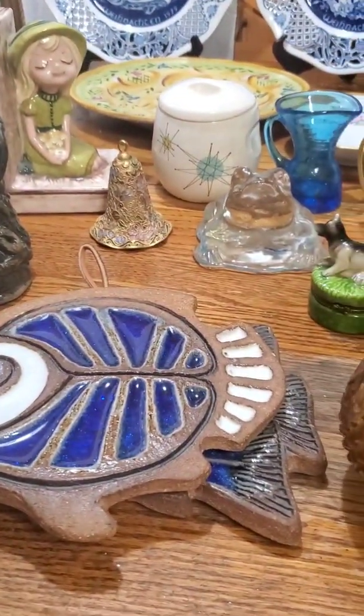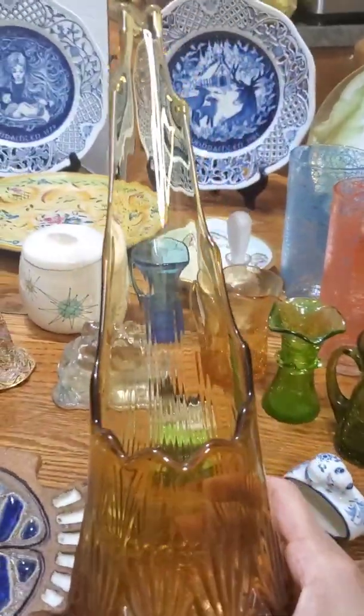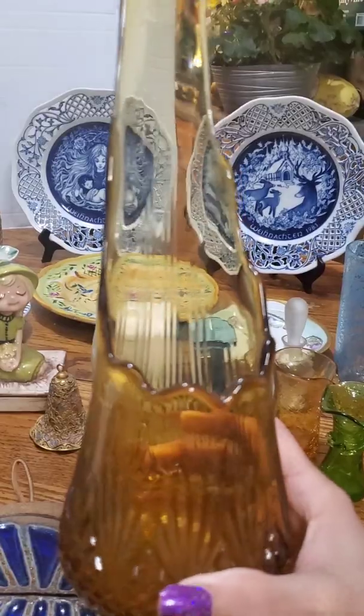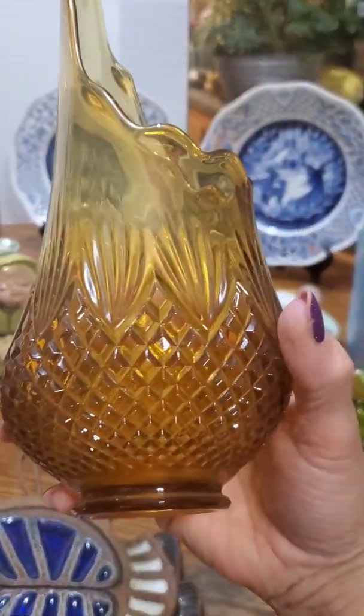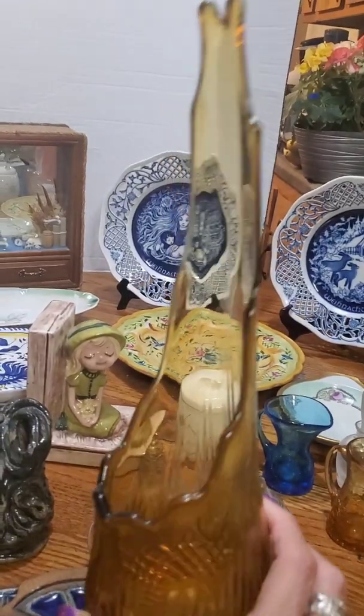These I got at my local thrift. They had a ton of vases there. I could have come home with a couple more, but these were the top two as far as vases. This one was $1.98. And this one was $3.98.